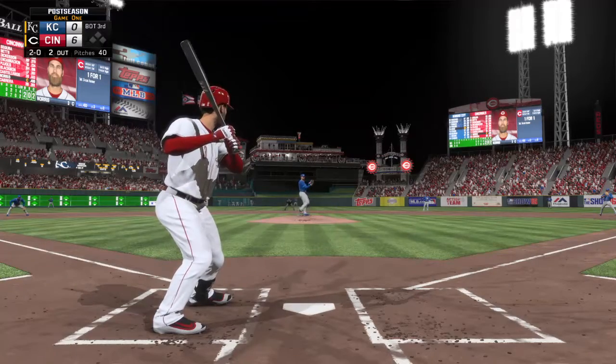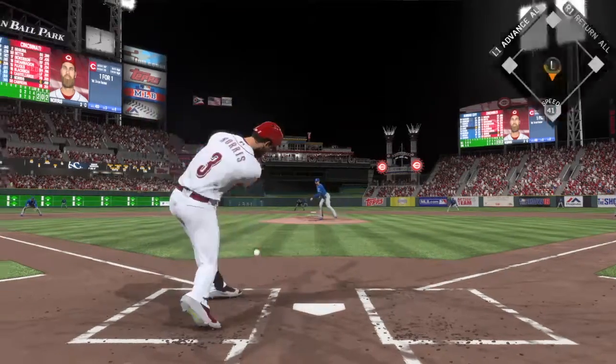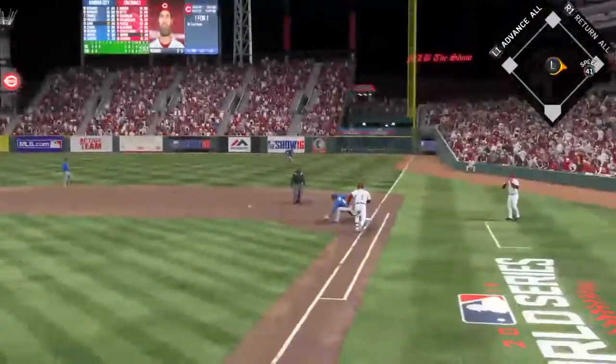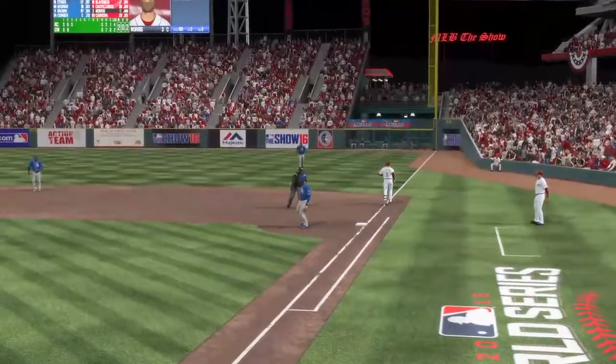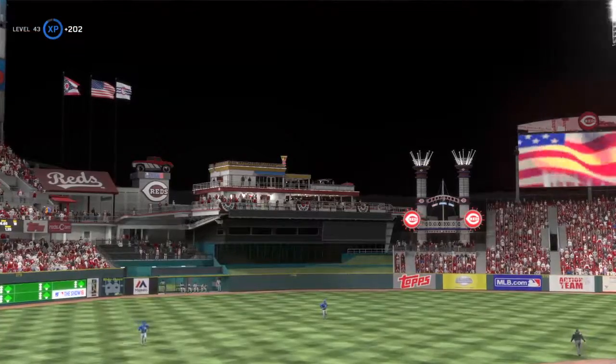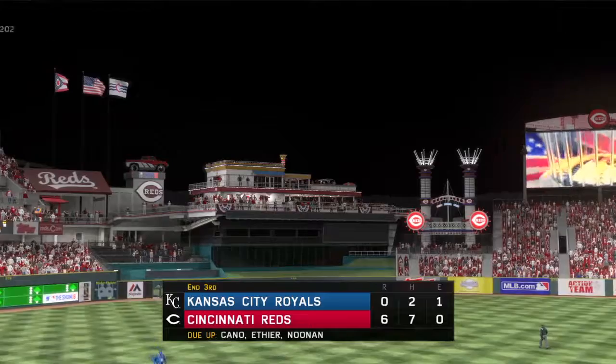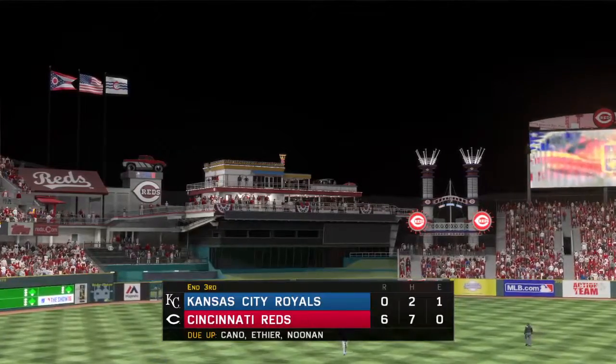2-0 count, and the pitch. Hit on the ground to short. There is Desmond. Throw in time, and the side is retired. We'll see Robinson Cano when we come back. On to the fourth now in game number 1. The Reds lead it 6-0.